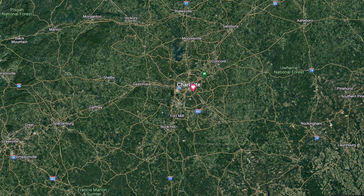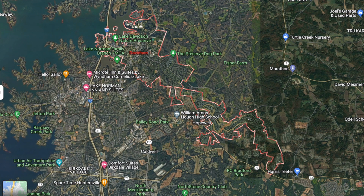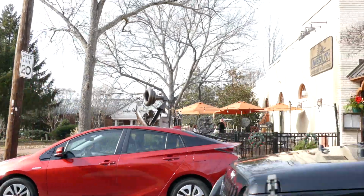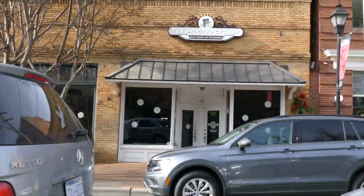Back to the countdown. Number 6 on the wealthiest areas of Charlotte and neighborhoods is the area or town of Davidson. Now remember, these are all in Mecklenburg County. We're not leaving the county of Charlotte. Davidson, beautiful, quaint college town. Davidson University, very nice downtown.